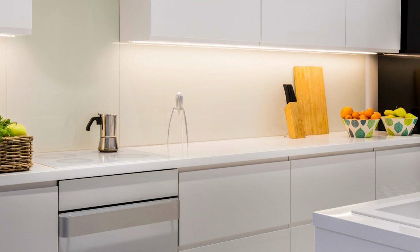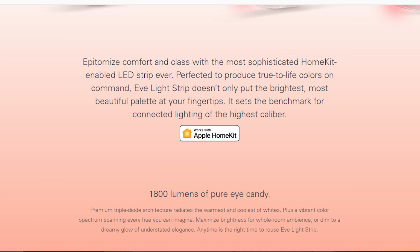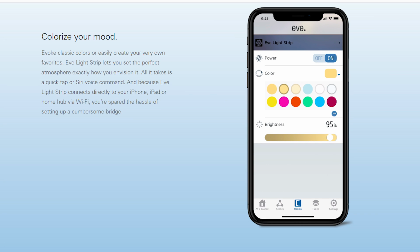We've seen Apple partner with Elgato Eve, or Eve as they are called now. Now they have a new light strip that is HomeKit compatible. It's around $80, $79 US. They also have the extensions and each piece is 2 meters. So you're able to go and get those, attach them to your HomeKit and/or control them with a HomePod or something like an iPad.